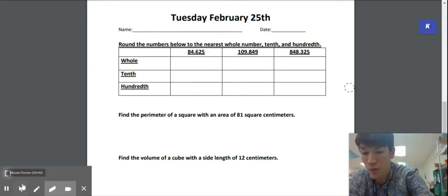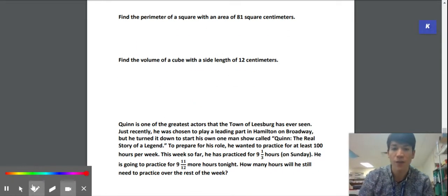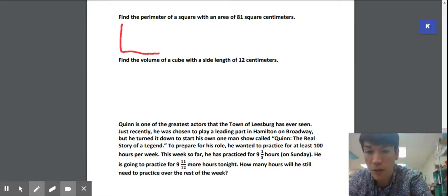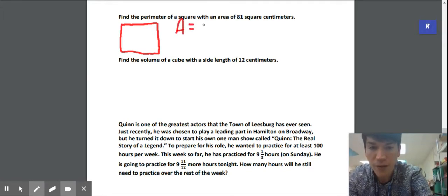All right, let's move on. The next question says, find the perimeter of a square with an area of 81 square centimeters. It's kind of the opposite of the problem that we looked at yesterday. So we have a square, and what we know about this square is it has an area, and the area is 81 square centimeters.